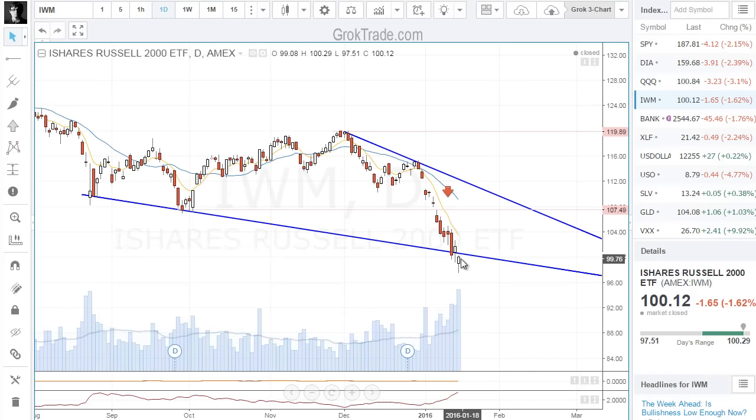We get this big hammer. The question is, if we rally up, this would be what's called a death jab, and you'll learn about that in our mentoring program. But this could get really bullish and quickly.